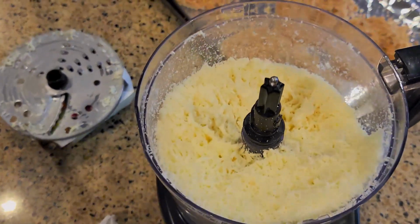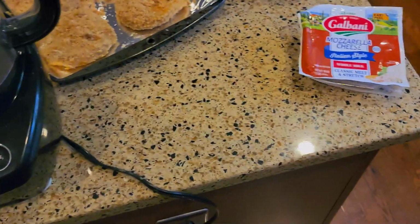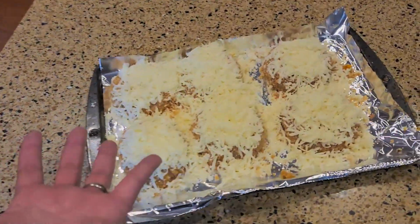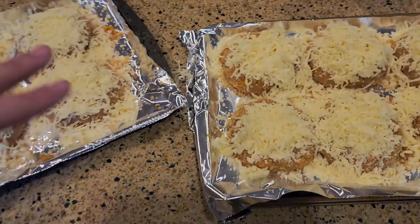A beautiful, fresh shredded mozzarella cheese. Now let's see if this block's enough, or we're gonna have to get into the other block. Actually, that's the closed block. That's the new block. We're gonna have to get into the other one. Mwah, look at that. If it doesn't look like this, if you don't use this amount of cheese, then you're just being disrespectful. It's gotta be covered.